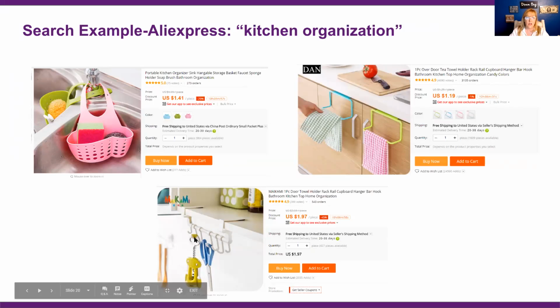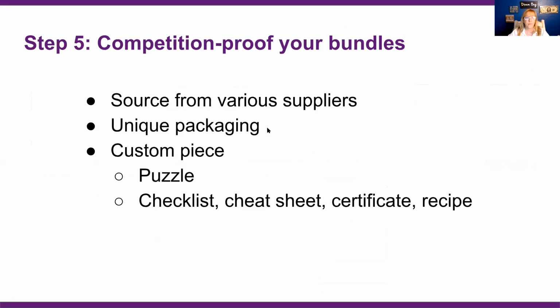Here's a key hook. So you could order 3 or 4 variations of these, a kitchen bundle, right? But in 3 variations, pink, green, and blue, for example, and white, 4 variations. So the same products, but different colors for the same target market.